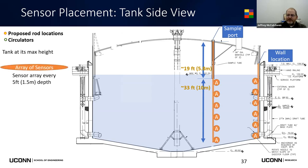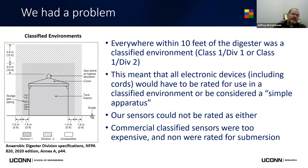We would place our sensors in arrays down the pipe, and then run wires back up the pipe and down the digester to our data collection system. We had designed a holder for the edge, a nice metal wall along the edge top of the digester, which we could secure the wall sensors to, and then the sample port would be bolted to a new cap on that sensor port that would be used to hold our pipe in place. But then we ran into a huge problem.